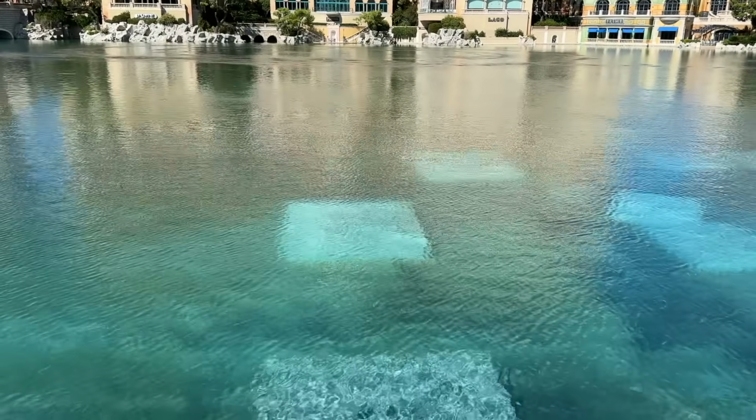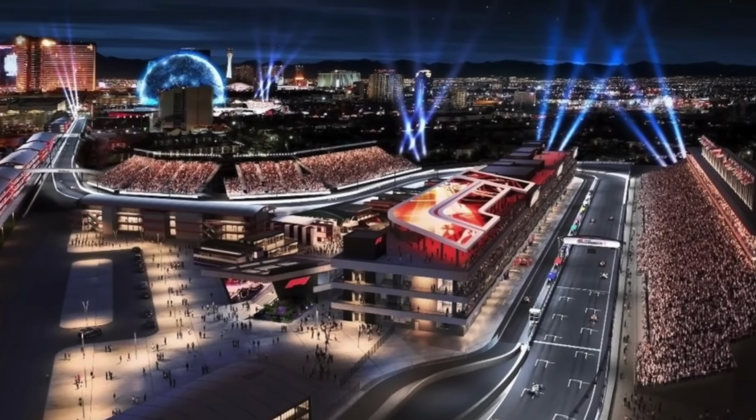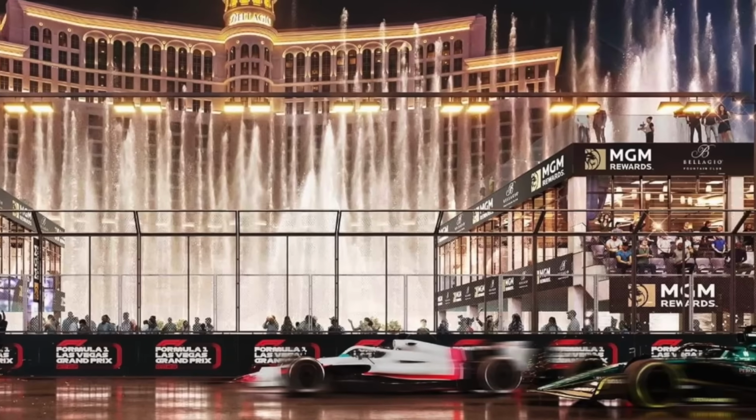But what have we here? You surely know that Bellagio is building a set of grandstands, premium seating for their race and stay packages. We've seen these renderings for about a year.